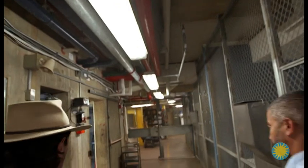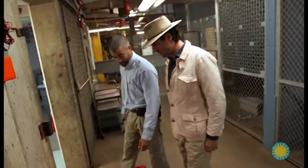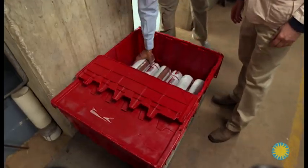As we make our way back, Craig explains that one of the easiest ways zookeepers monitor lion health is through their diet, which starts with raw meat. Yes, we've got our meat here. This is the meat diet that we'll end up feeding to the cats.